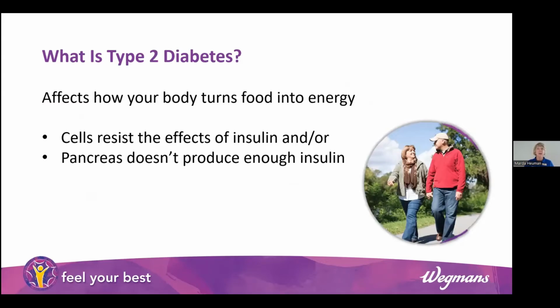So what is type 2 diabetes? Well, it's a chronic condition. It affects how your body turns food into energy. In type 2 diabetes, either your cells become resistant to the effects of insulin, and insulin is simply a hormone. It helps sugar get into your cells. It kind of opens the door of the cell to let the sugar in. Or it could be both, that your pancreas doesn't make enough insulin. Either way, it means that this sugar is building up in your blood instead of getting into your cells and being used for energy. And if you have diabetes, you might have noticed this tiredness before you were diagnosed and getting treatment. And that's why, because the energy wasn't getting into your cells.